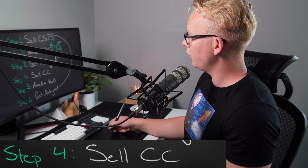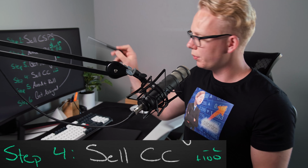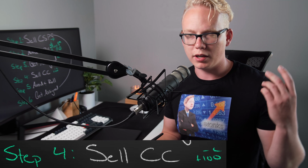Now, while this isn't optimal, while we really like just selling to open puts and rolling puts and collecting as much income as possible, it's okay. This is going to happen, and it opens up a new window of opportunity for more income through covered calls. So once you get assigned, you don't have the put, you have 100 shares. There's a little bit more to this, which we'll talk about in a minute when it comes to cost basis.